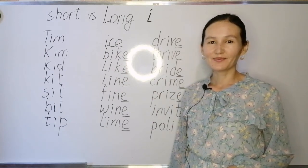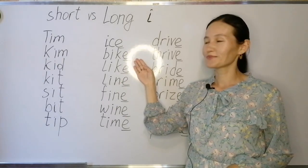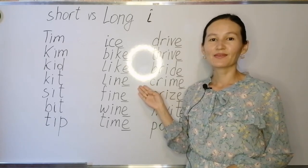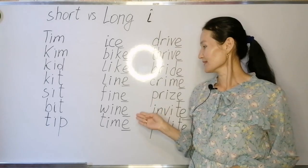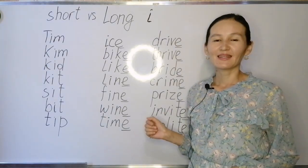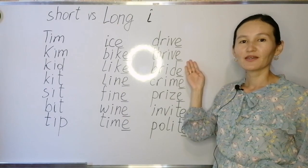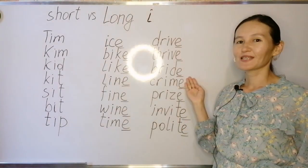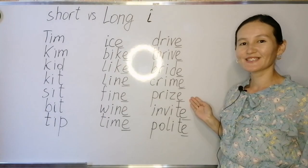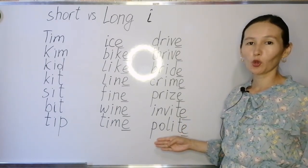Let's read the words together. Ice, bike, like, line, fine, wine, time. Let's continue reading. Drive, thrive, bright, crime, price, invite, and polite.